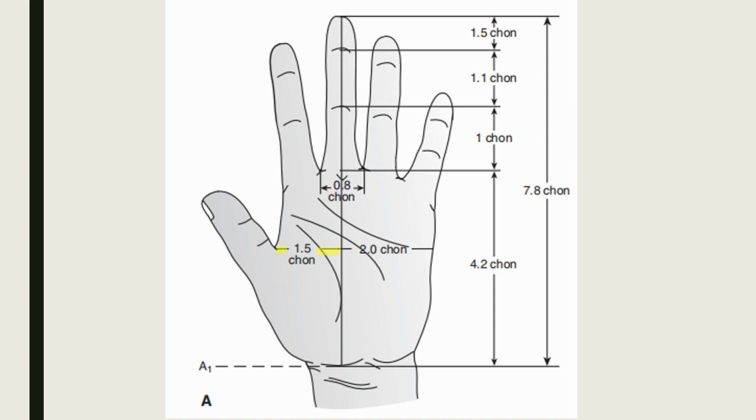From the vertical midline to the red and white skin junction on the thumb side of the index finger is 1 chon and 5 bun, transverse measurement. From the vertical line to the red and white skin junction of the little finger, 2 chon, transverse measurement.